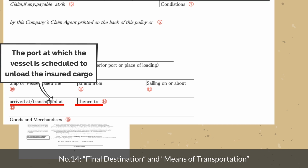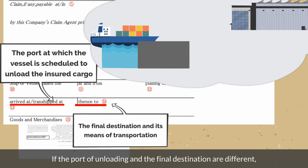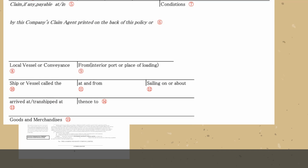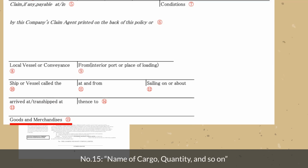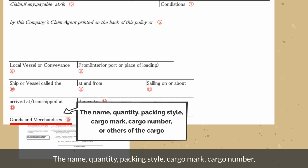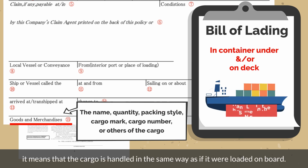Number 14, final destination and means of transportation. If the port of unloading and the final destination are different, the final destination and its means of transportation will be entered. Number 15, name of cargo, quantity, and so on. The name, quantity, packing style, cargo mark, cargo number, or others of the cargo are described in writing. When the bill of lading states "in container" and/or "on deck", it means that the cargo is handled in the same way as if it were loaded on board.